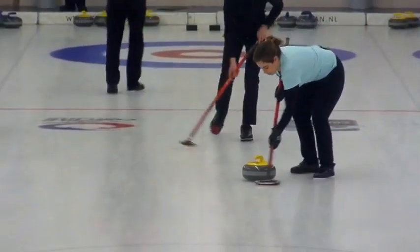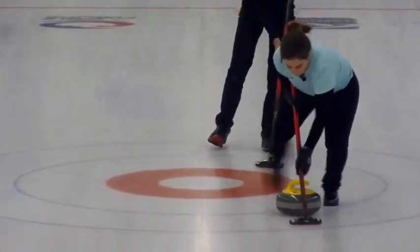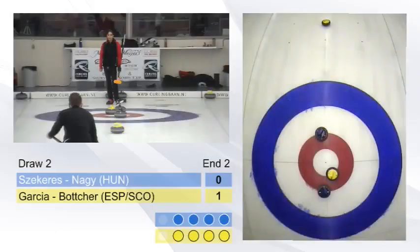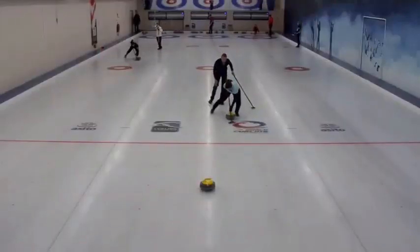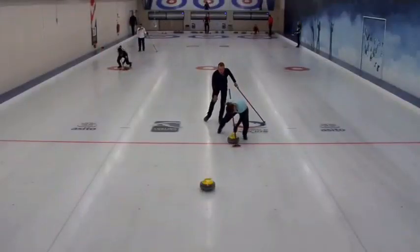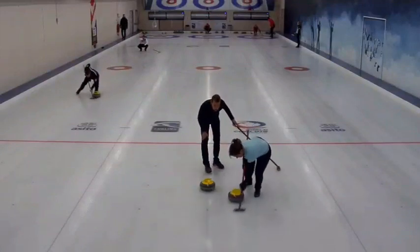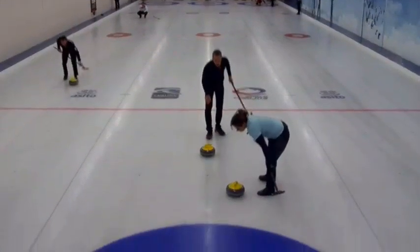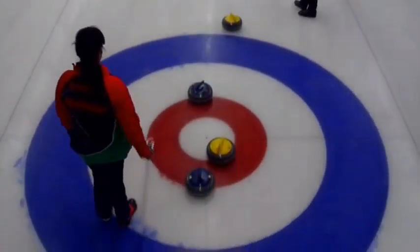We're all better. Mine's good. Short. We're top 12. And here you will see Brendan then trying to freeze onto the blue one. Whoa. It's a little bit short, but still in a controlled position.